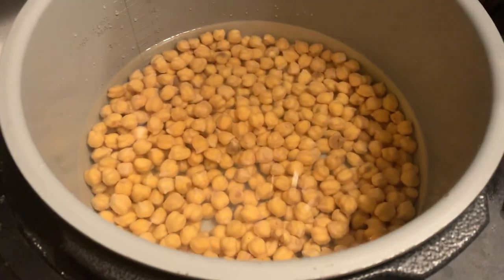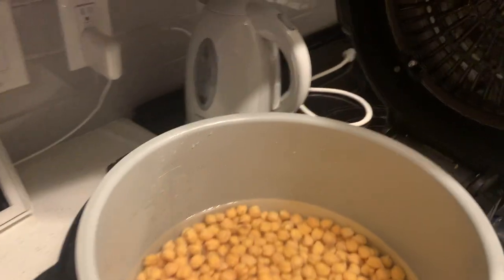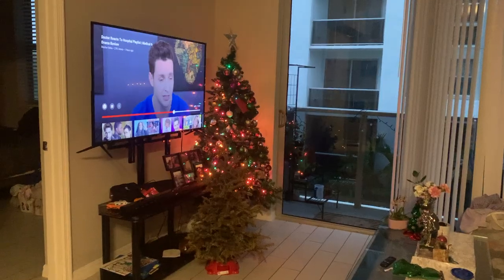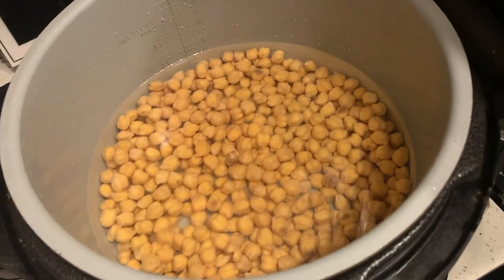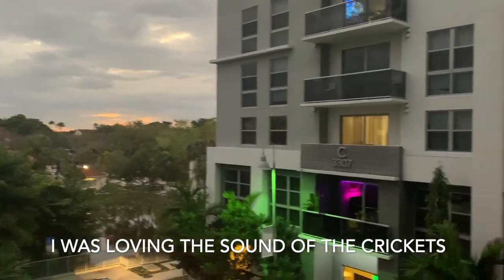I have my chickpeas going. I love this Instant Pot. It's the only reason that I'm still able to eat. And I always use that thing for tea. I'm just gonna watch some stuff and eat some dinner, take a bath, and read some medical Spanish.